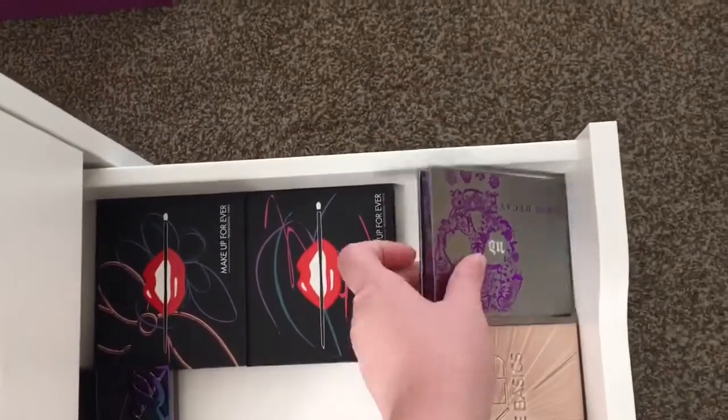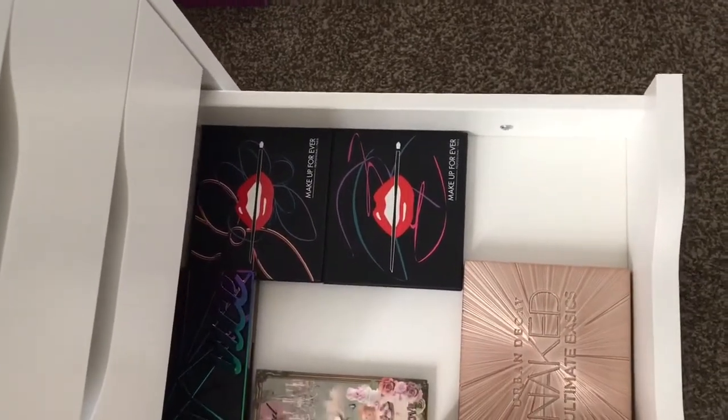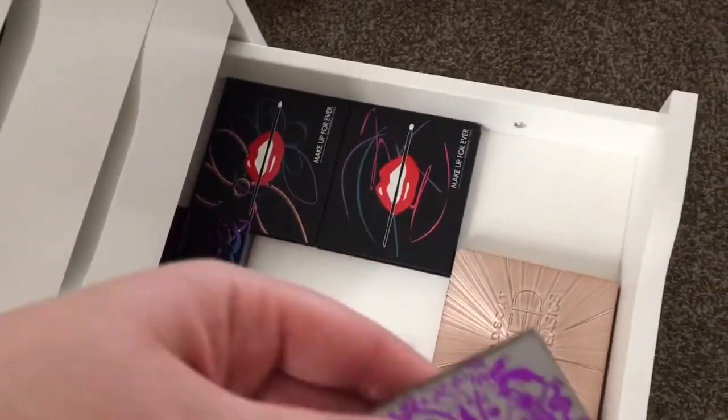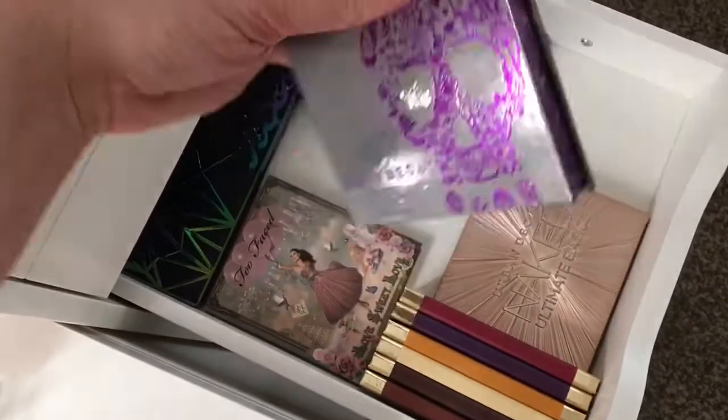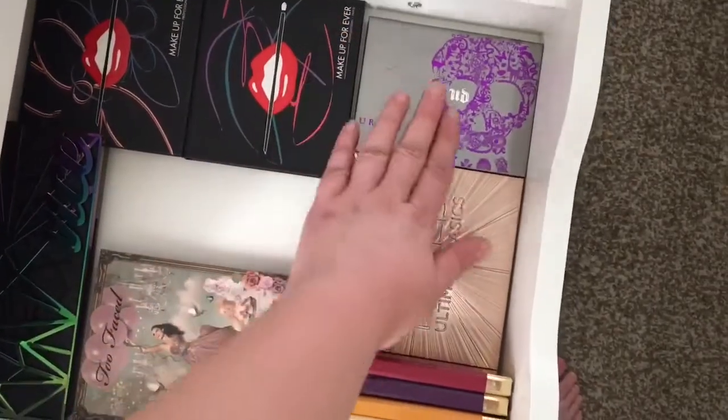This old Urban Decay. What was this even called? I don't even know what it's called. You guys comment down below if you remember this palette. Was it just a Vice palette? I don't know. I used to love that, but keeping it.